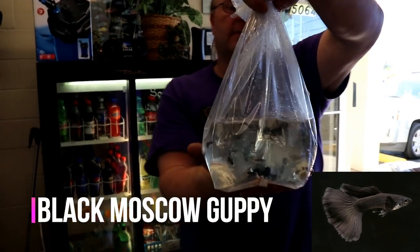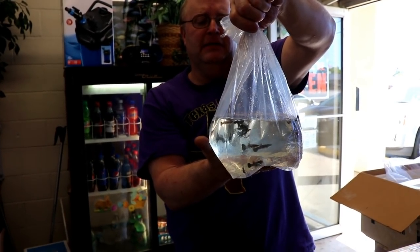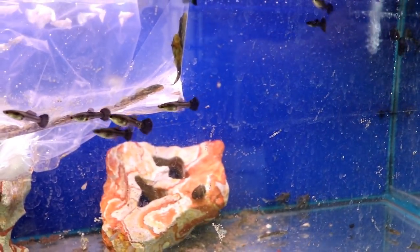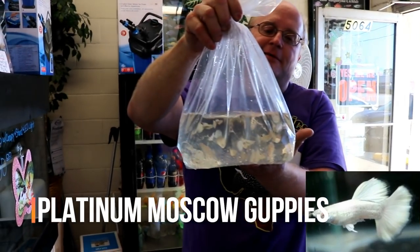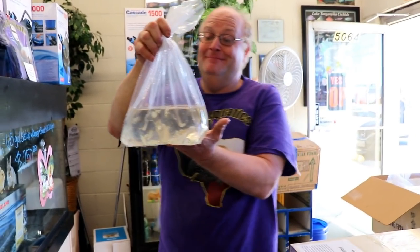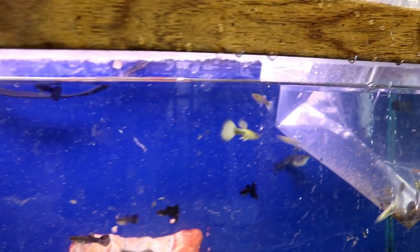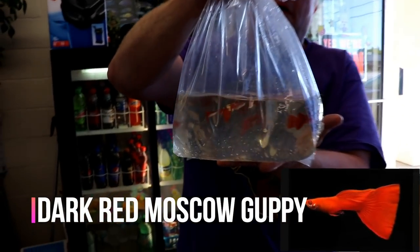Black Moscow guppies. These are the real strong strain. These are like one of the high-end guppies that people are developing out of Moscow. White Moscow guppies. Platinum Moscow guppies. Final place where I get males and females. These are the dark red Moscows.